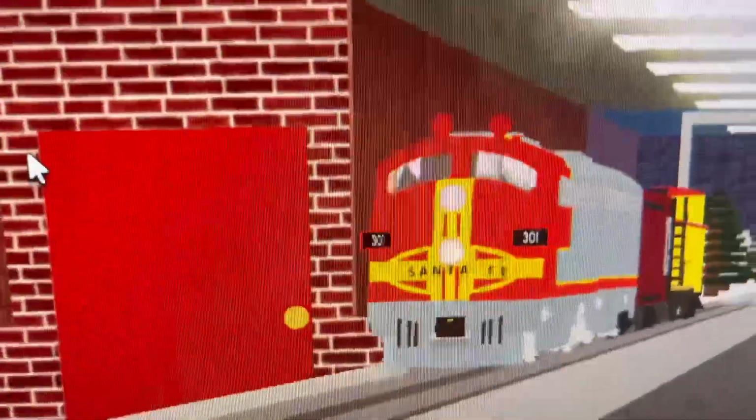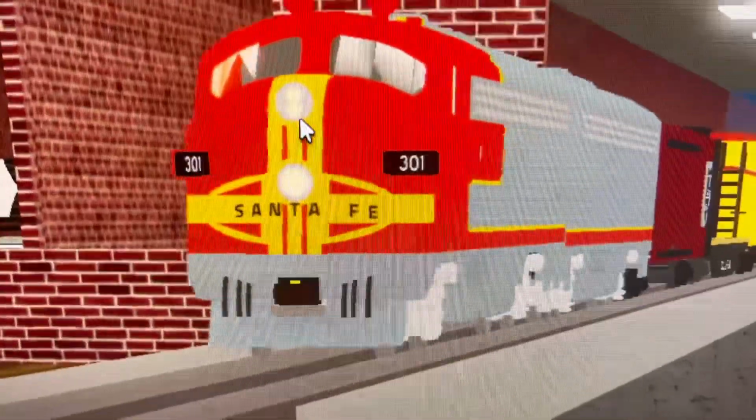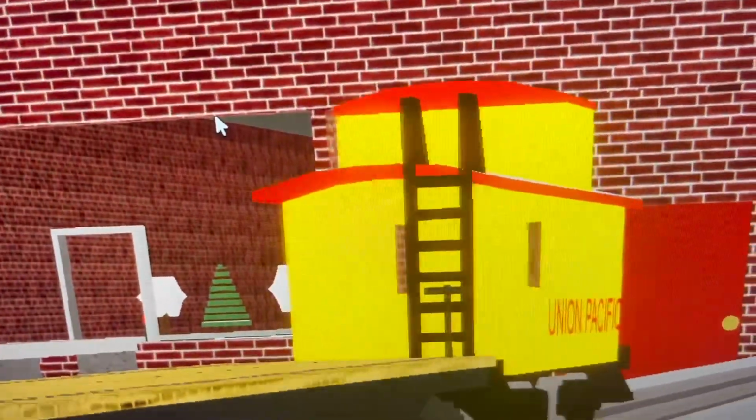Well, the Eastern Pacific is famous for doing mainline excursions with rebuilt scrapped locomotives. They're also known for revenue freight. Here we see a Santa Fe F unit that they purchased doing a short switching run in Altoona, Pennsylvania.